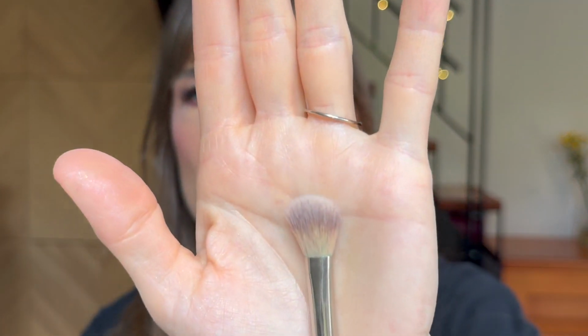I wish it was smaller. I mean, look at it, it's almost my whole eye. Going in here, it would be a little nicer if it was smaller, but maybe being bigger makes it easier on the face. So maybe I want this and a smaller one. Anyway, this is a great brush and I really like it.